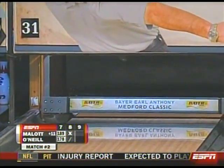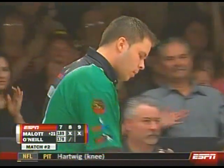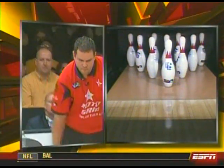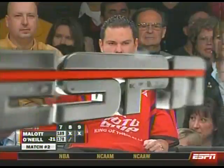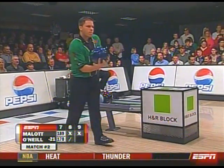Back-to-back jacks now from Malat after that spare that came his way in the 7th. It's bad stuff there. Strike a lot. Malat takes a seat. Bill O'Neill steps up in the 9th.